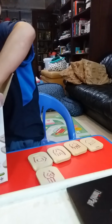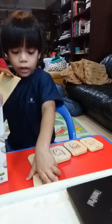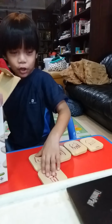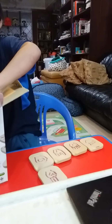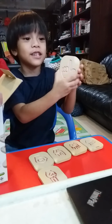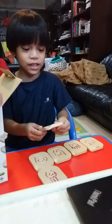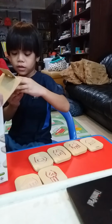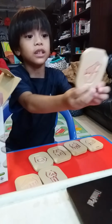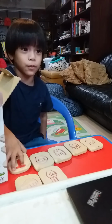Any last thing you'd like to share with us about your blocks? What do you do with them? How do you use them? Well, I make words, but complicated words. Complicated words, okay. Long words, perhaps? And this is the sign language of L. You can't really see it because it's pink. And this one is sign language of T.